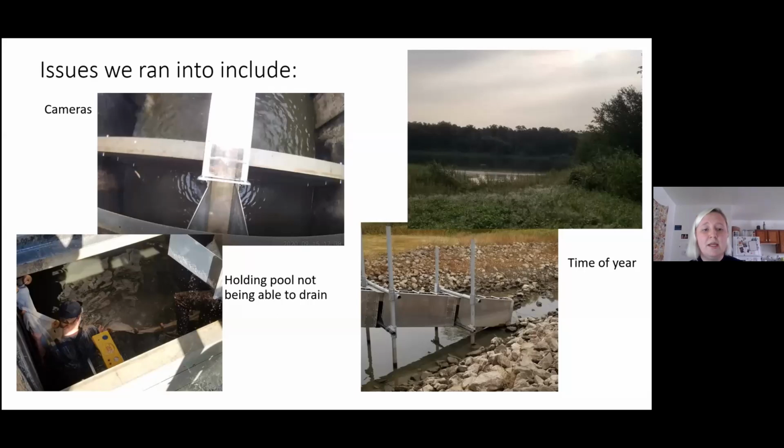The holding pool was set up prior to installation, and we wanted to try to drain it before starting the trial, but we were not able to properly pump out the water. To combat that, we were able to use a seine to move fish out as best as possible prior to and after the trial was done. As for the time of year, it was the fall of 2020. That's a time period where fish are preparing to overwinter, and they weren't as active as we were hoping.